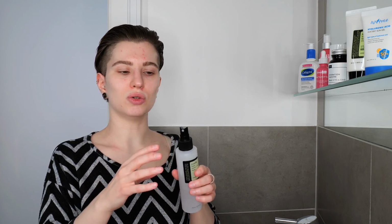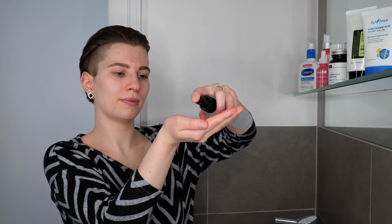If you have a toner that has a small opening, well then use between 5 to 10 drops on the palm of your hand. Rub your hands together and then immediately blend it all over your face and neck.